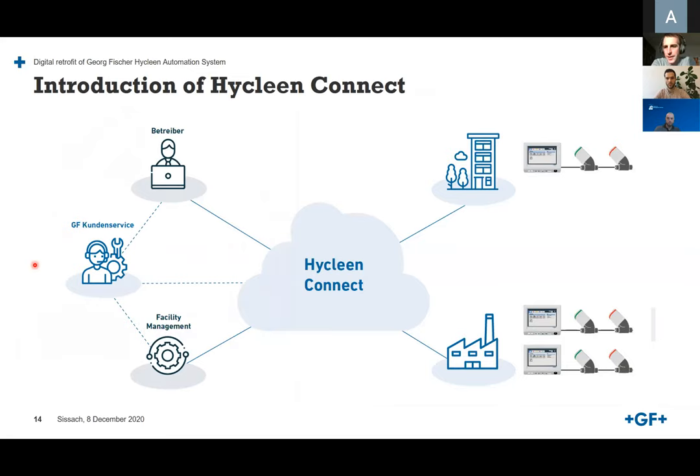We call it Hycleen Connect, and it's more or less shown here that we have different buildings where we already have the product inside this Hycleen automation system, and we need somehow a central point to give the user access to his different buildings, or the owner to become access for our service teams to support the user to optimize these buildings. And we also have our quite big client group, that's the facility management companies.